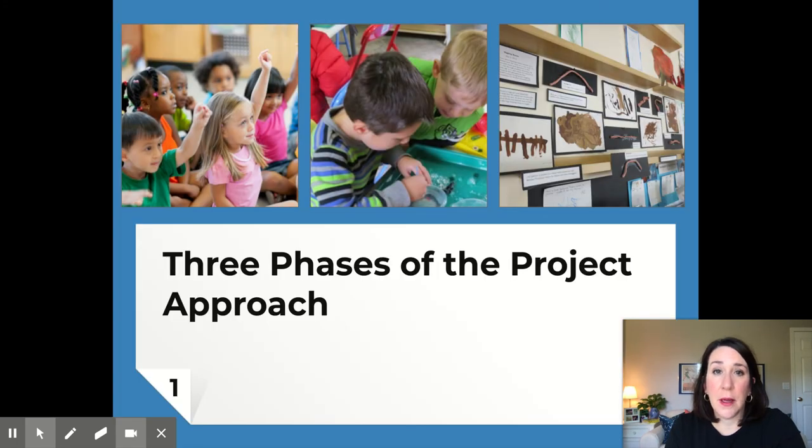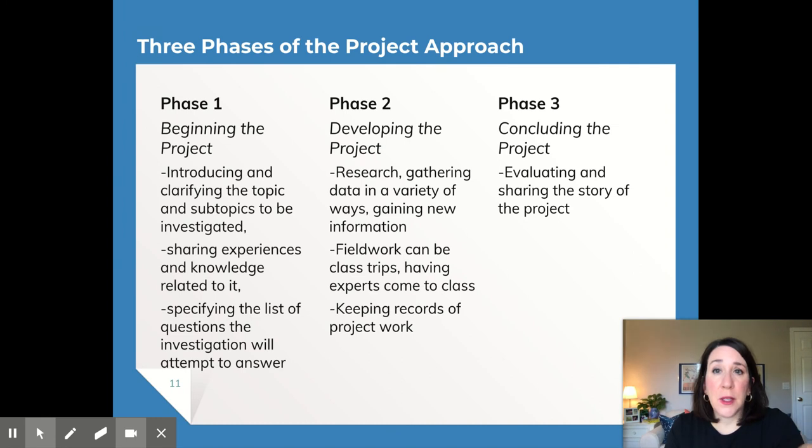This photo one is really cool because it shows all the things that they talked about when they were doing their topic web. There are 3 phases of the project approach. Phase 1 is beginning the project, and that's introducing and clarifying the topic and the subtopics to be investigated. This is when you're doing your topic web. Sharing experiences and knowledge related to it. This is when you're sitting in circle time and saying, hey, we were thinking about talking about pizza for a couple weeks. What do you know about pizza?